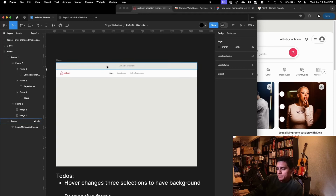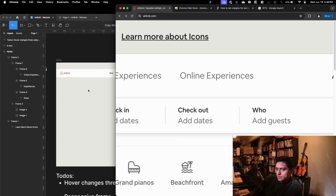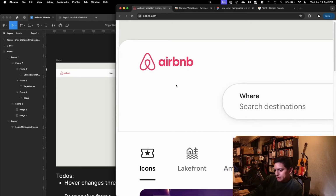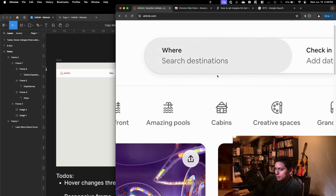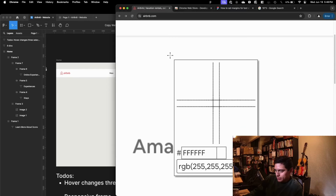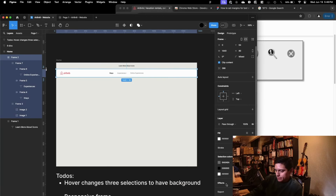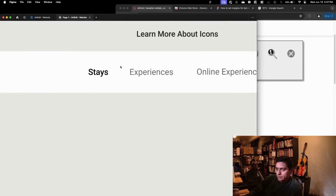And right or no? And I think it's almost like there's a stroke around it. There is a stroke around it. Color eyedropper. This will have no effects. Stroke here of 1. And so we can, yeah. Yep.